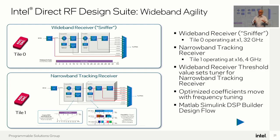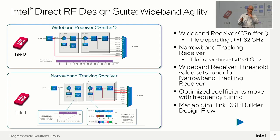The design I'm going to show you tries to highlight the capability of the part in one reference design. We have a part with two tiles in it. We have one tile running at 32 gigahertz full wideband mode. We're going to consume that in the FPGA, run a continuous FFT, detect signals, and detect where they are.